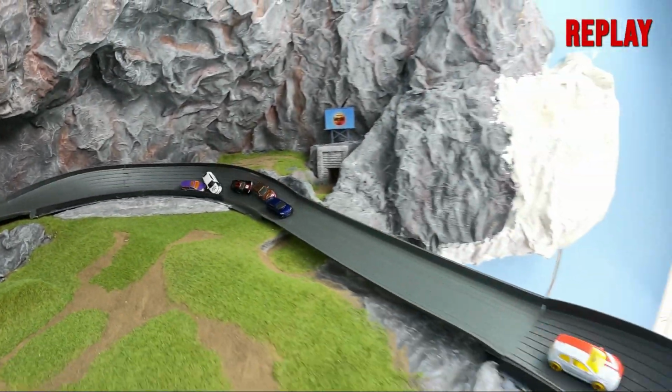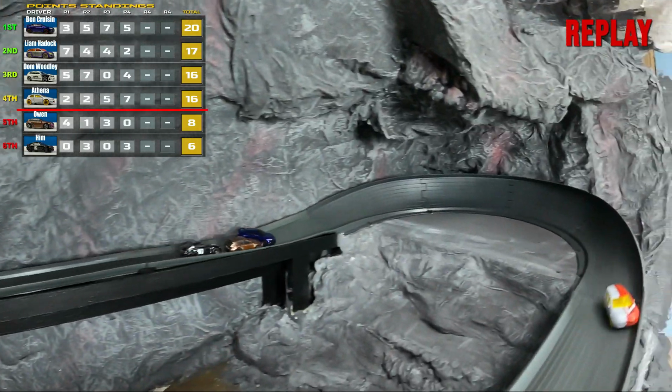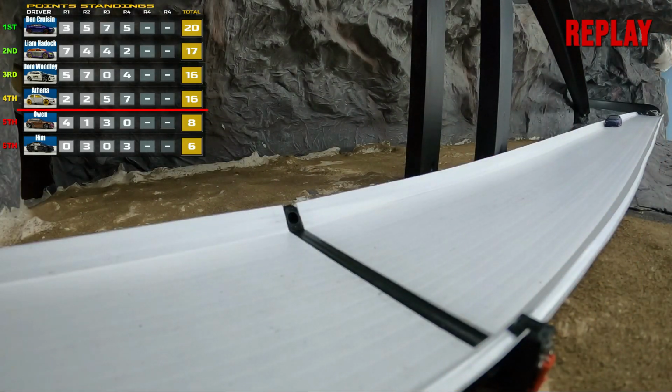An epic battle back and forth between Owen and Ben, him causing a little ruckus at the end, but who could blame him? He's had a tough road so far. Dom bounces back nicely and the top 4 have a huge lead over the bottom 2. Only 2 laps to go.